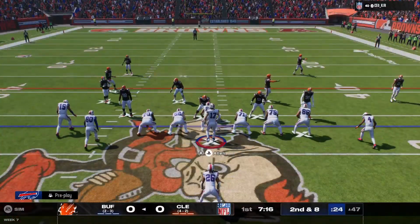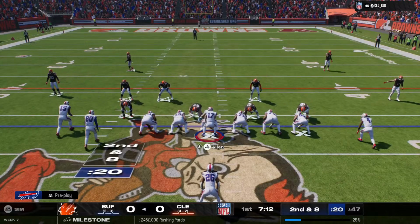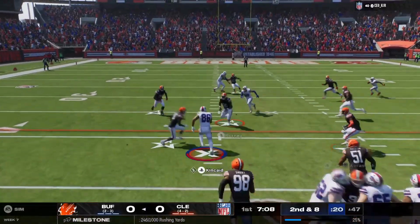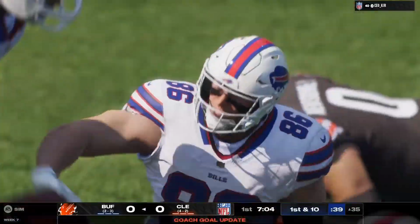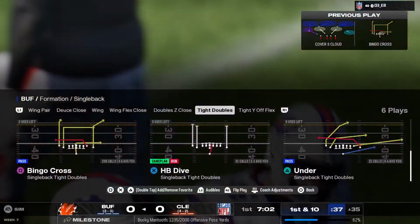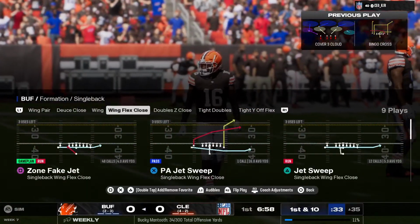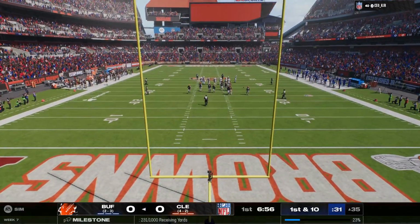They'll come up on a 2nd down and 8. Allen will throw. A short throw caught by Kincaid. And he'll be hauled down at about the 35-yard line. They've done a nice job spreading the ball around. Make the defense have to account for as many different weapons as possible here early.